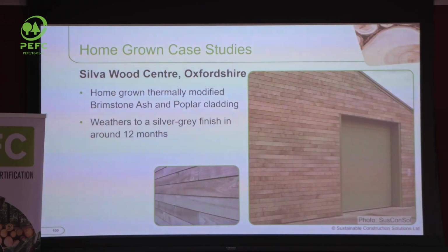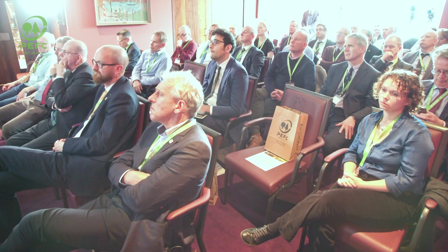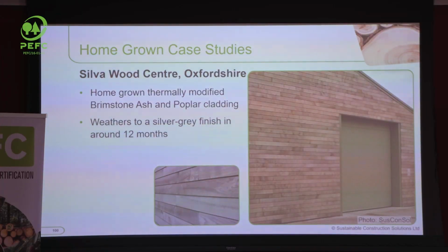And then the Silver Scented in Oxfordshire, homegrown thermally modified brimstone, ash and poplar cladding. So you've got two buildings, one with ash, one with poplar, and more of a demonstration project again, really a test bed for the product. It was silver grade finish in around 12 months. Key thing for this product, it's so stable. Because you've taken all the moisture out of it and changed the properties in the timber, it doesn't twist or bend at all.